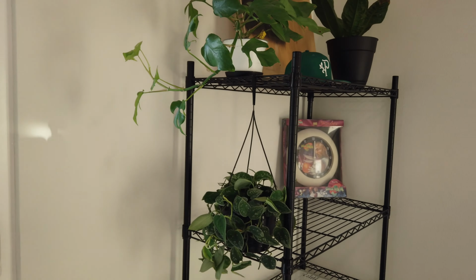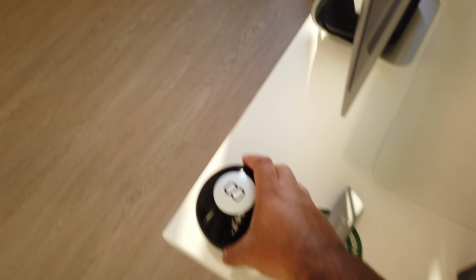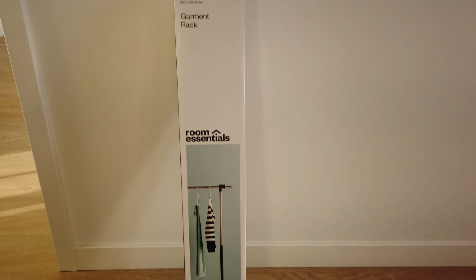And then we got this Stussy Magic 8-Ball. I don't know where I'm gonna put him yet. Maybe just right here or something. And, you know, I like to collect stuff, so I'll probably put this box somewhere up for display over here.